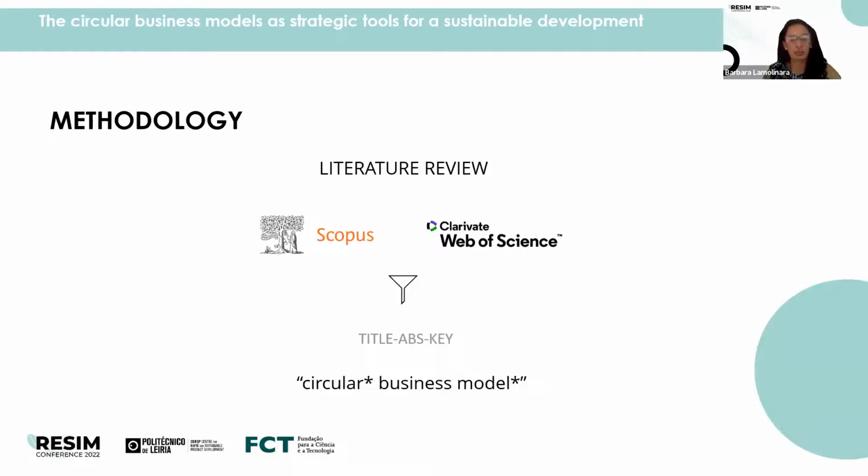Okay, so to go deeper into the concept of circular business model, what we did in our research is basically a literature review. We used the two most known databases in the science literature. And we used the concept, of course, of circular business model, or circularity business model, as it is sometimes referred to.